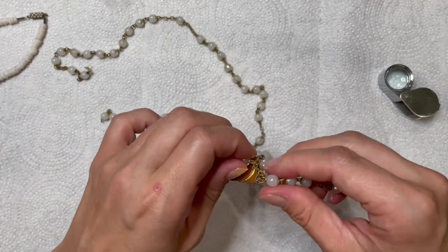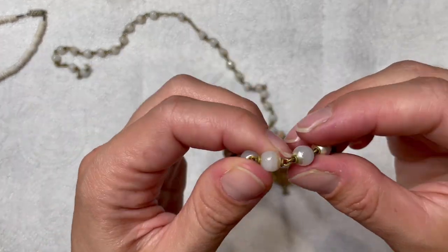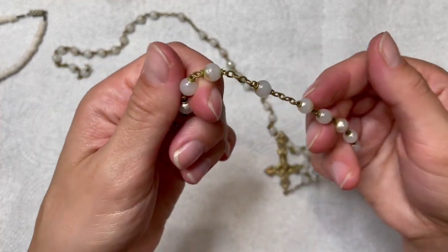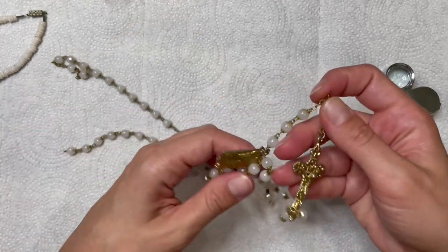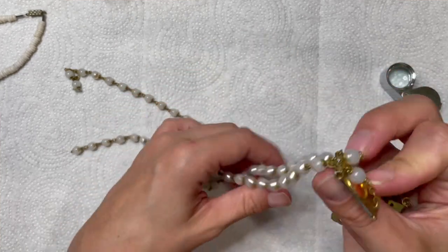All right, here we go. Let's see. Got a little tangle. It looks like these beads, I'm not sure if they're supposed to be a different color, and this is just worn off, so I'm not quite sure. It looks like it's just worn off, like it should have been fake pearls, and this is kind of tangled up a little bit, so I'm going to put this in a lot.